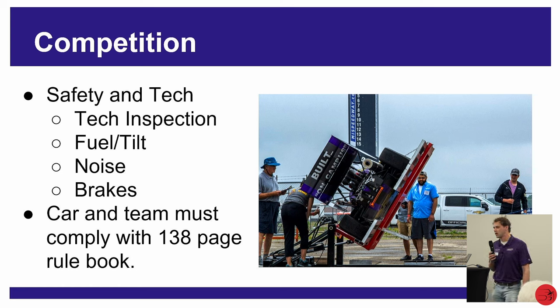Next, there's a noise requirement. We must be under 103 decibels at idle speed and under 110 decibels at a pre-designated RPM for our engine. There's also a brakes tech inspection. We have to reach a speed of around 30 miles an hour and simultaneously lock up all 4 wheels. And upon passing all these technical inspections, we're allowed to compete.